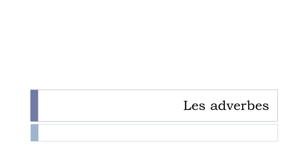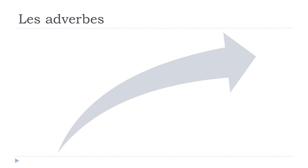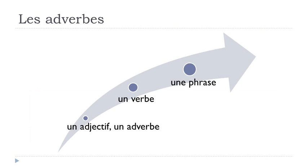And in this lesson we'll work together on the adverbs, les adverbes. And to be more precise, we'll see three cases. The first one will be with an adjective, an adverb. Second situation will be with un verbe. And then the last one will be with une phrase. Okay, so let's see that right now.